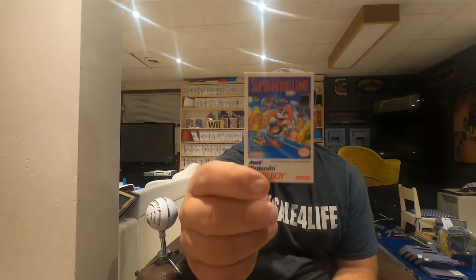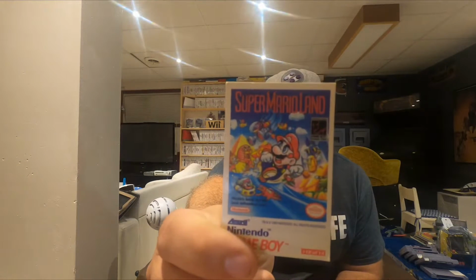Into video games now, I guess. The first thing I found on the floor of the flea market was a Game Boy card for Super Mario Land. It was covered in dust and neglected, thrown away. So I brought it home with me and put it in the collection.